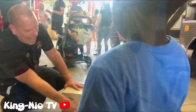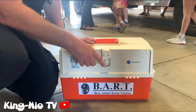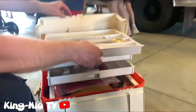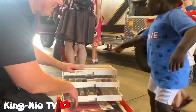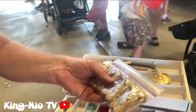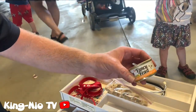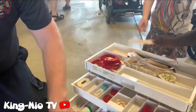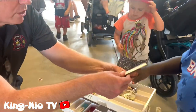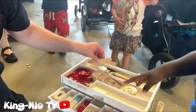Good job! Animal rescue kit. This is a great kit. This has everything. This is if the dog is scared, we can give him a little dog biscuit. And if the cat gets up in a tree, we got a little cat food. And then here, that's in case the cat gets a broken leg, you can put the little cat splint and then put some tape around it.